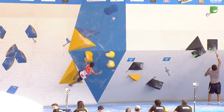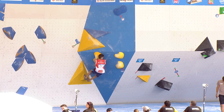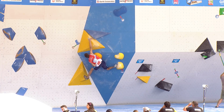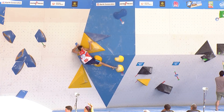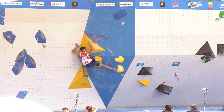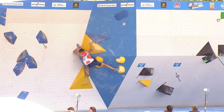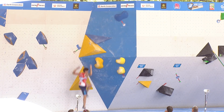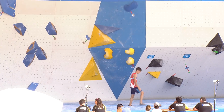So you can see this move out left on number 3, nicely executed. Semenov-Chinnikov has got himself across the jump, and that'll be frustrating because it took him quite a long time to get to that stage.